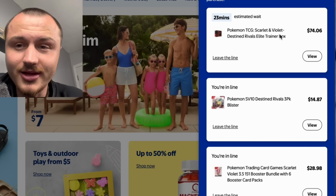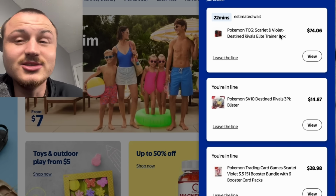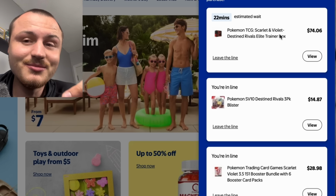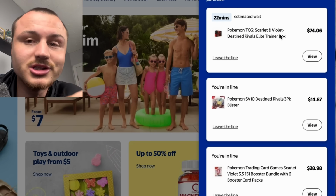But whenever they did this, what you can do is this queuing system. The way this queuing system works, as you see on screen, I am in queue for multiple items at once. So you can go to the ETB, which I did. I went to the ETB, got that, and after that, I went to the booster bundle and got in line for that.